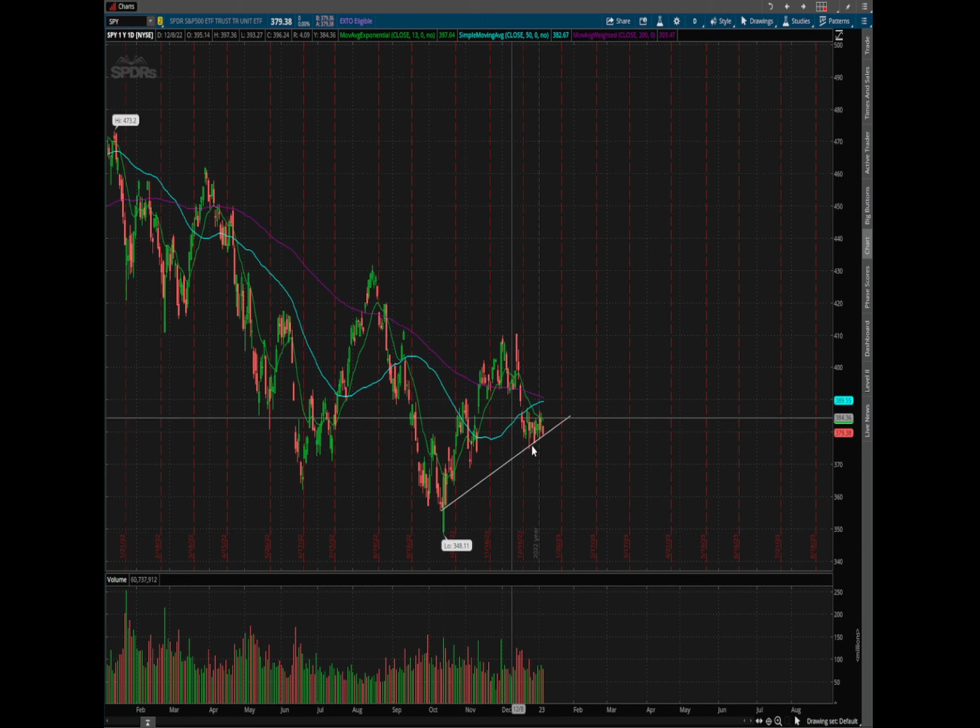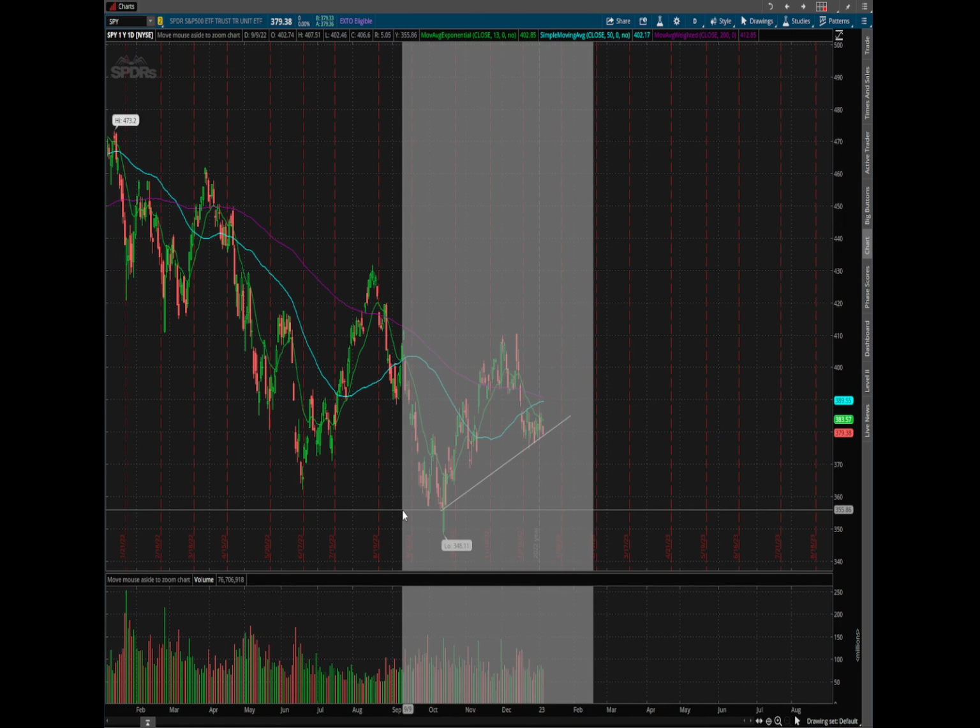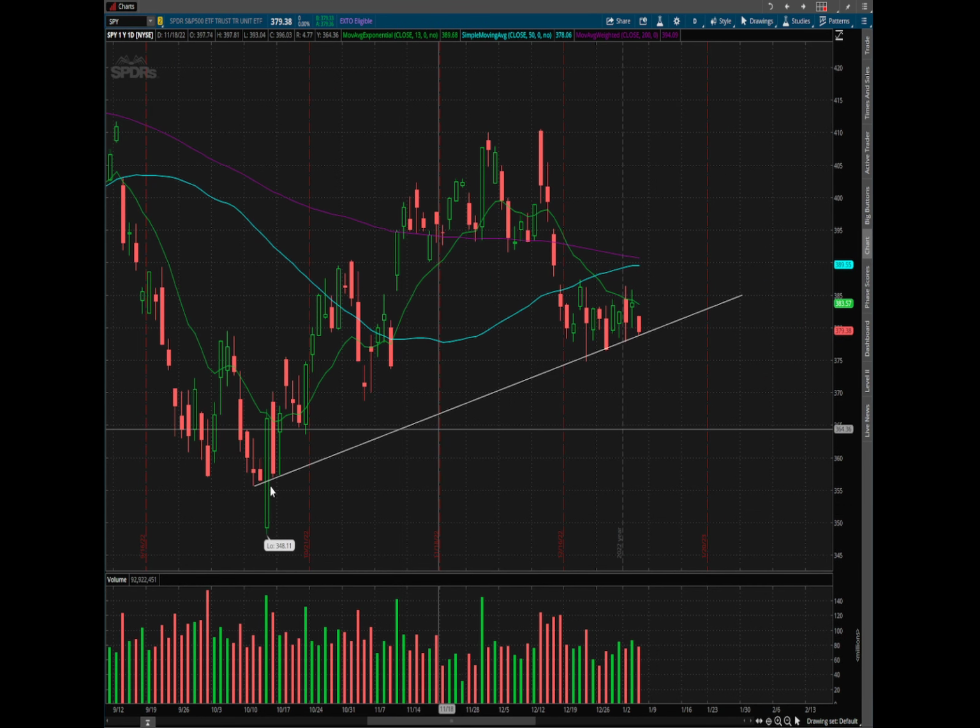All right. So here's the thing. From this point, because I got this line already here, from this point up to here, we're respecting it very well, right? Let's get in there. There we go. We're respecting this very well. This candle dropped down here, came all the way back in. We continue to respect it all the way back to here. See these four taps? One, two, three, four. That tells me that we're going to come back up and we're going to hit 380, 390.70. That's where I believe we're going to hit.